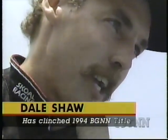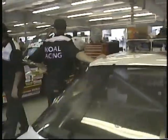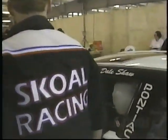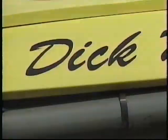It's the highest you can get in the north. I think the next step's the Busch South, probably. I think this gives you an opportunity to work with the cars, and what you have to learn when you move south is the radial tires. So I think you're better off to go Busch South before you jump right into Winston Cup, but as far as I'm concerned, I'm happy right where I am, and I just hope to finish my career out in the Skull Racing cars.